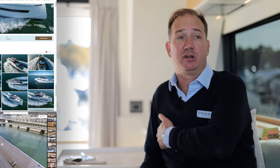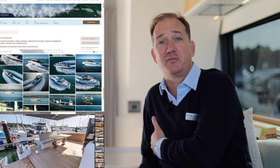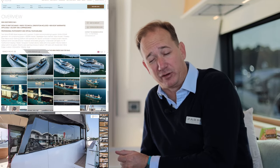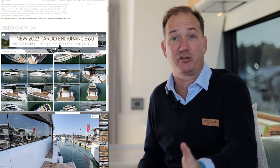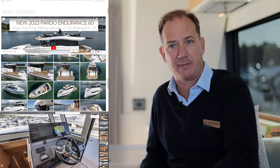So here I am now at the closing of the walkthrough. I'm on these very comfy sofas in the saloon that I was talking about. On reflection, I've actually missed a couple of vital bits. There's so much on this boat, it goes on. I've just had a relook at the spec. I've even missed the passerelle, you know, just a small basic like that.